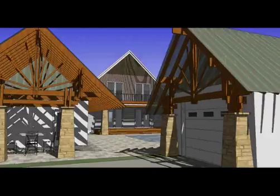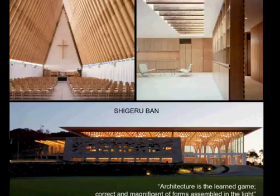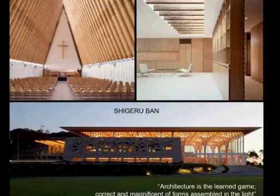Architect Shigeru Ban won the 2014 Pritzker Prize. A master of light, this temporary church for disaster relief is made of cardboard tubes. Daylight abounds. On the right, a flat roof house in Sagaponack expresses its structure through daylight. On the bottom, a masterful combination of light and structure, organic and cellular.